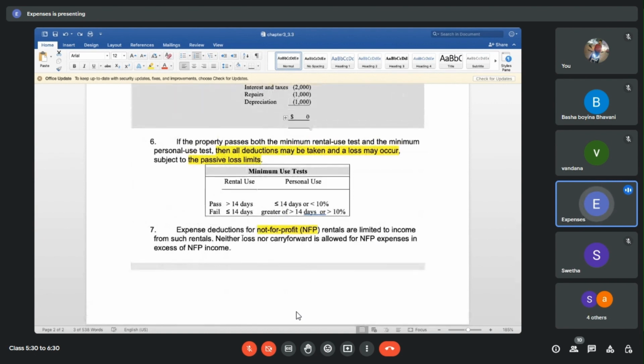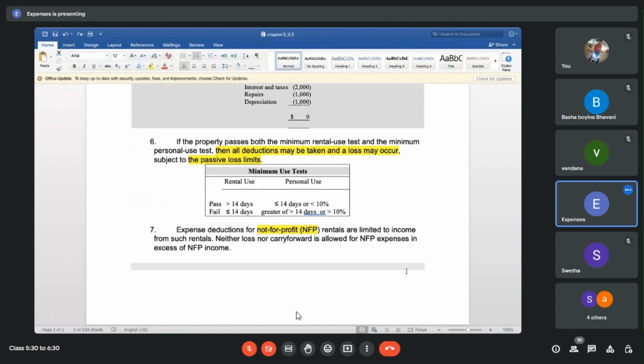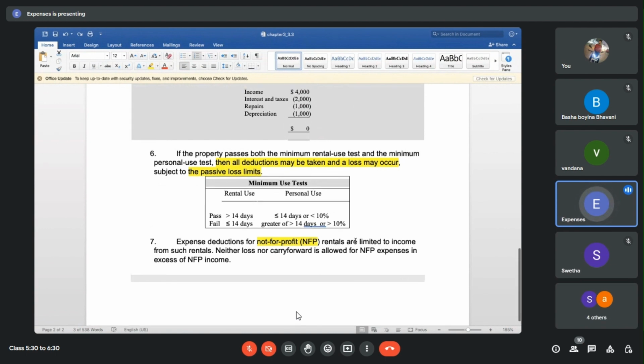Then the last point is not for profit. If the rental is given for some not for profit purpose, we cannot make it go into losses and claim a deduction against other income. Neither loss nor carry forward is allowed, because we are actually telling IRS that this is not for profit. So IRS is saying fine.